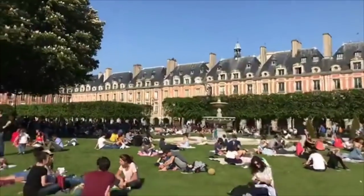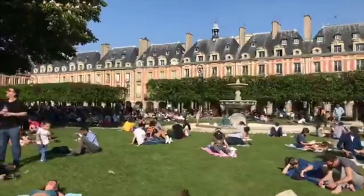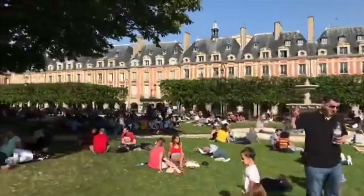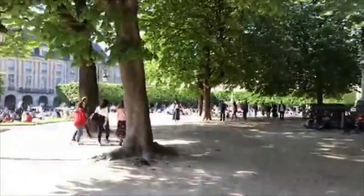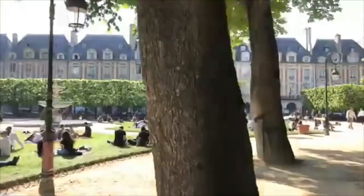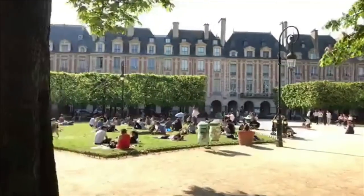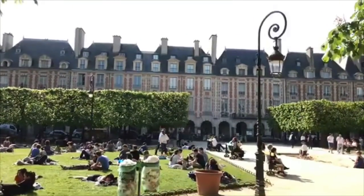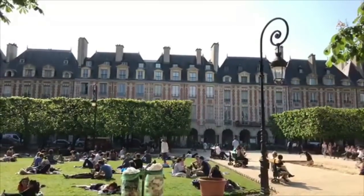This happens to be one of the rare parks where you are allowed to use the grass, to sit on the grass and picnic and sunbathe. So we can see the locals, really Parisians at play in their natural habitat. You have 36 pavilions that were built in the 17th century for the king and his royal court. And today they're apartments, if you can imagine. Let me give you this view again. Multi-million euro apartments for sure, but this is the place to be.